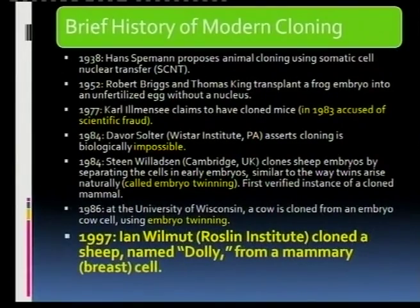Now stem cells, this history of stem cell and the research on this has started very long ago. As you can see, in 1938. I'm not going to read through this, but just to show you that this has come along for quite a long time.